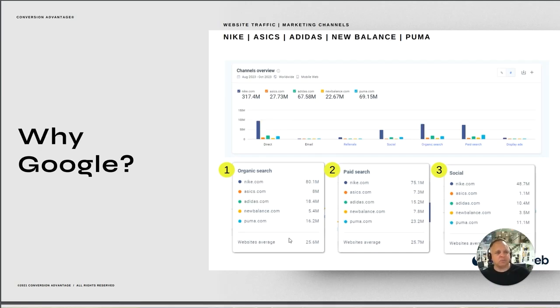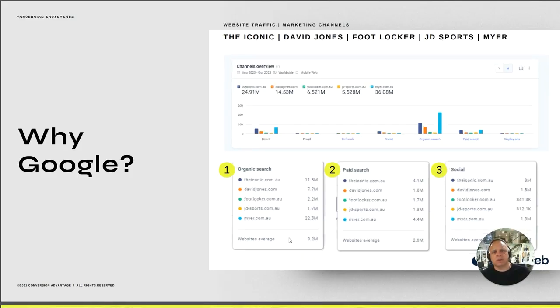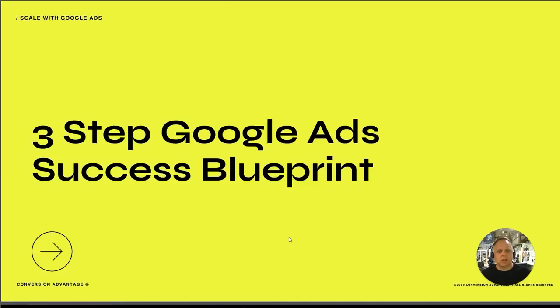The majority of their traffic comes from paid search, organic search, and direct. Very small portions actually come from social media. With Budget Direct, AAMI, Youi, Allianz, you'll see again paid search and organic search. The key thing is when you look at these big brands, even David Jones, Foot Locker, JD Sports, Myer, the majority of their traffic comes from Google-related searches, because that's intent-driven traffic. All we're trying to validate here is that by focusing on Google and making sure that's the key driving force, you are going to stand a really good chance to scale your business.